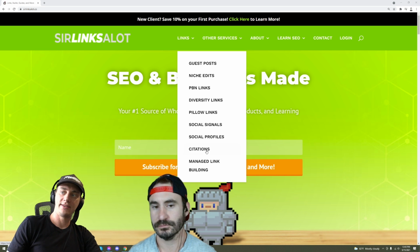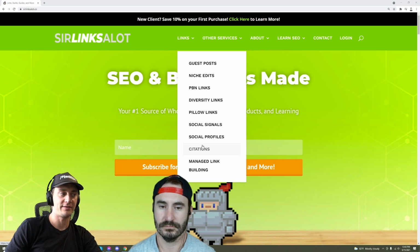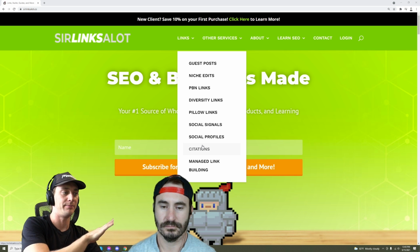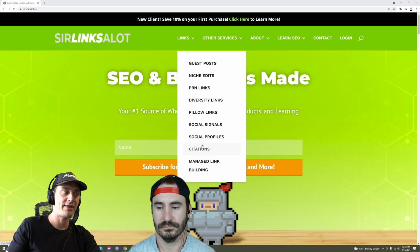So just to go over some more of the link types that we talked about. In the beginning: diversity links, pillow links, social signals, social profiles, citations. These right here, 1, 2, 3, 4, 5, are all these very natural types of links, right? We like doing them heavy in the beginning, and you can still sprinkle them in throughout the rest of the link building journey, especially if you feel like you haven't done any diversification in a while. But heavy in the beginning with this type of stuff, and then using them sporadically throughout the process to keep everything lubed up.